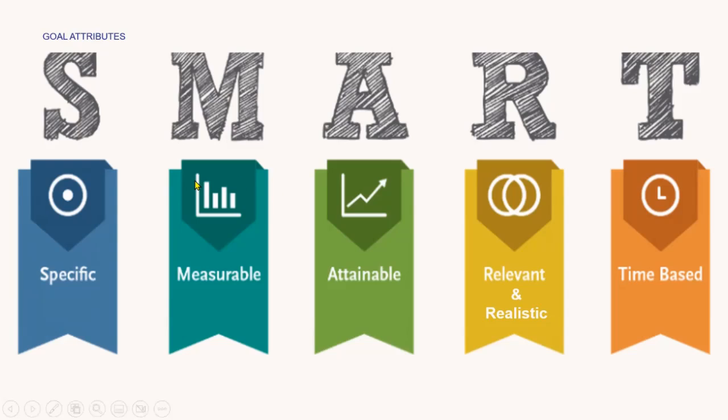So I'm sure that we all know about SMART. I'm just gonna briefly go over this again. You wanna make sure that your goals are specific, measurable, attainable, relevant and realistic, and time-based. The time-based flag is very important. Why?